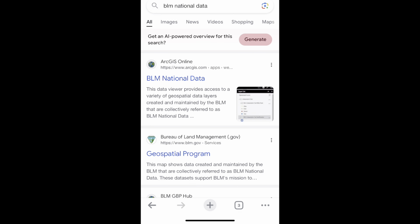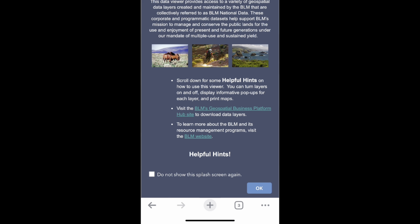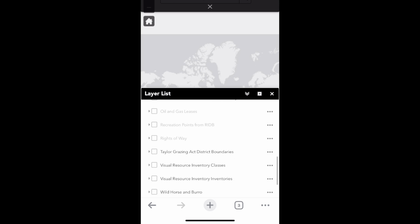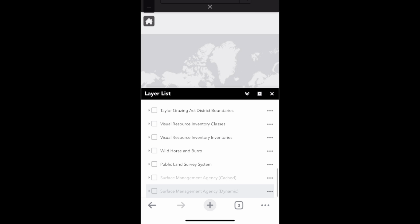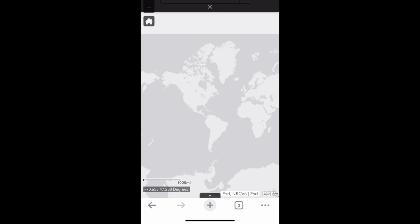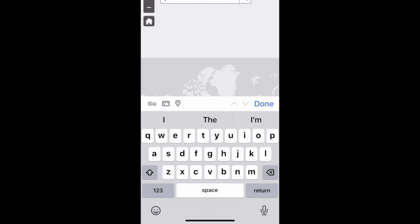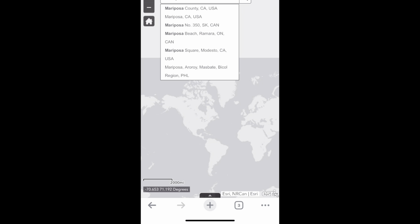Hi guys, I wanted to show you how to use BLM national data on the maps to find the lidar map so that you could find old diggings where you want to go prospecting. We have a mining claim, and we knew that up the hill there was more workings, and we wanted to check it out, and we're really glad we did. So this is the adventure of that.